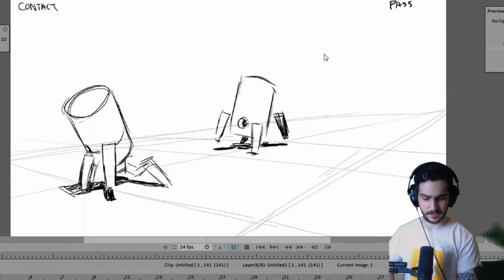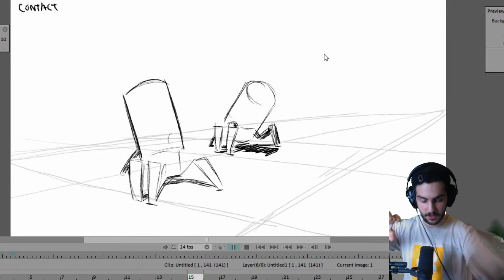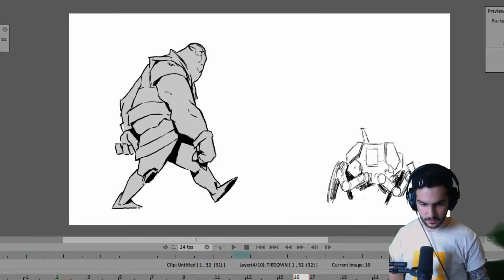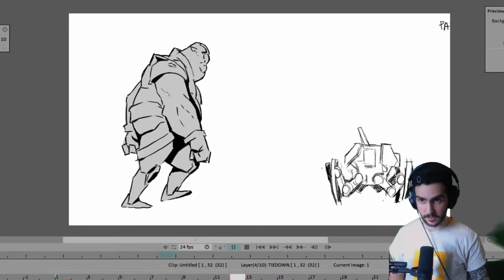So for that second scene, I would have him tumbling back now because he got tackled by the other one. So I would cut there and then tumble. And then the walk cycle from last time with the cleaned up lines.